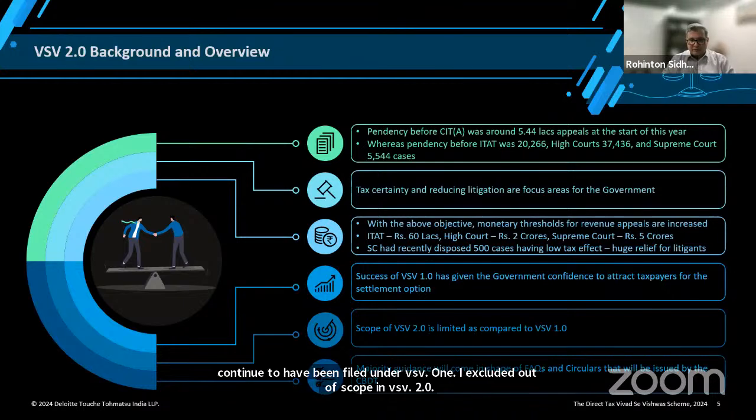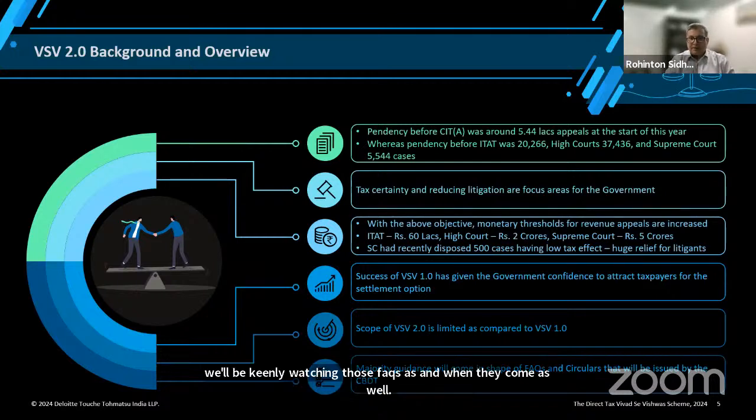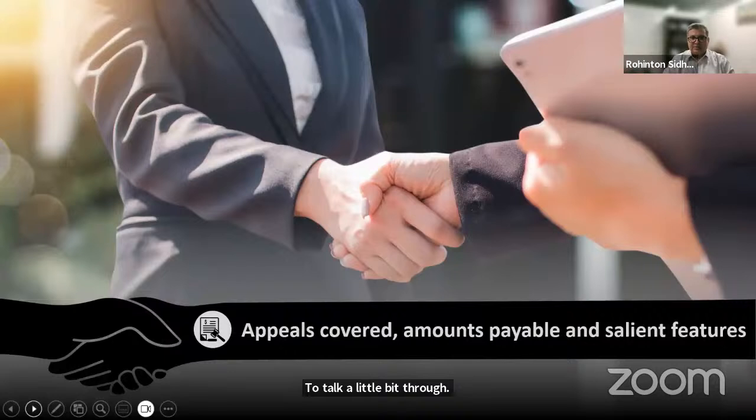Now, what we are really looking forward to is a lot of the guidance which will come out in the practice and in the implementation of the scheme. And this guidance comes out in the form of FAQs, circulars that may be issued by the CBDT. So we'll be keenly watching those FAQs as and when they come as well. But with that, let me turn over the stage to Mr. Jindal to talk a little bit through the overview of the scheme and his comments around what is covered under VSV 2.0. Sir, over to you.